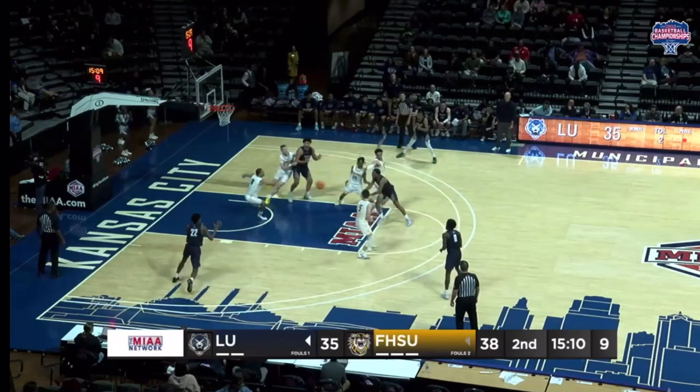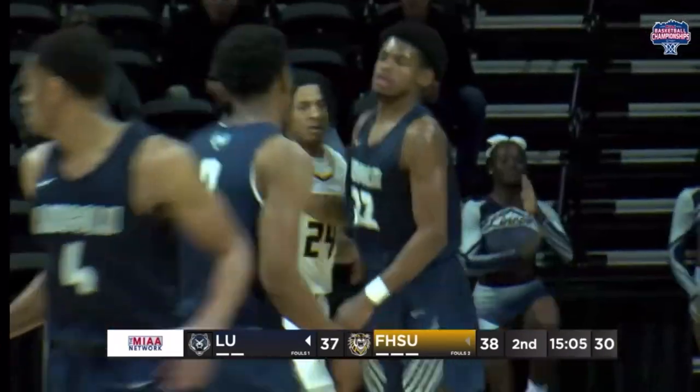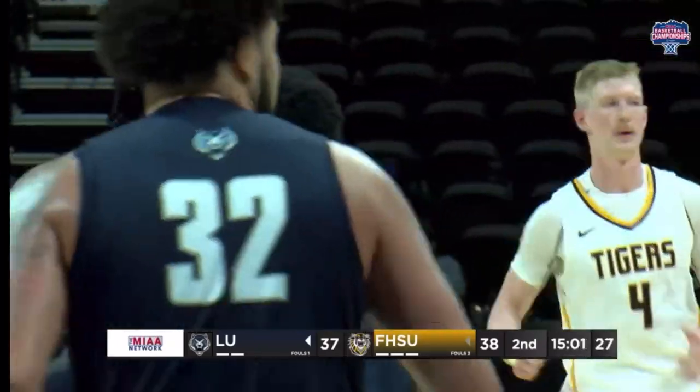Boston in trouble. Now Yetna going above the rim. What a great pass to Yetna. Yetna being able to capitalize on using that tall side.